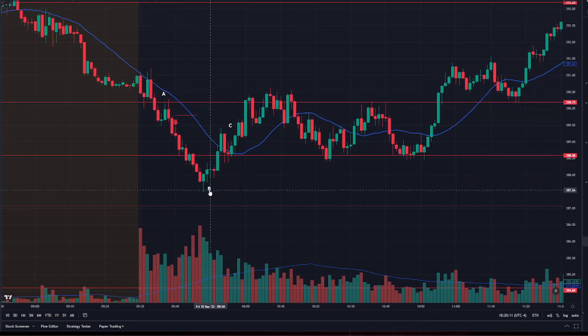Because let's move down to B. Same setup, except in the opposite direction. Well, before we step back, if we looked at this, you could see on these two pullback candles, we had less volume, equal volume. And then you could see the volume picking up as we came down. The selling volume was picking up. So that was another confirmation.